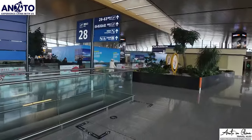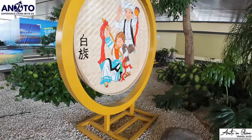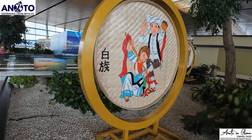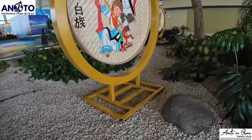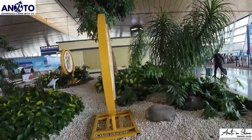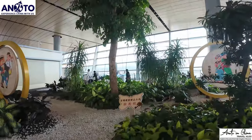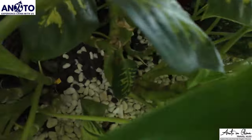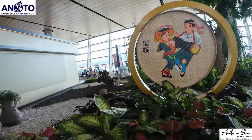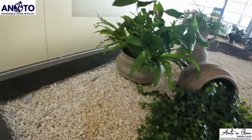Okay. The announcement happening right now. Some decorations over here. The Chinese modern ancient people can see these stones on this tree. Looks so beautiful. Let's see what's happening. More plants here. It's a very beautiful decoration inside. I think it's a garden, but this is inside an airport. And I love this concept of the foreign port with these beautiful flowers.